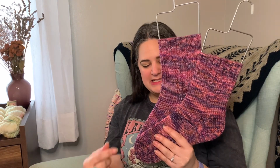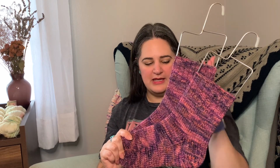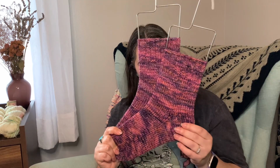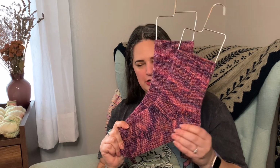These were really fun, quick, easy knits. If you are new to sock knitting, if you're curious about trying socks, I would highly recommend this pattern. It's really well written. You get all of the basics on how to knit a sock, and each element is broken down for you. The heel flap and gusset is written in the pattern.